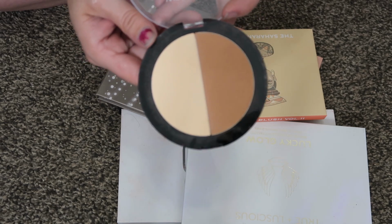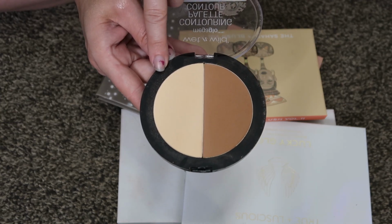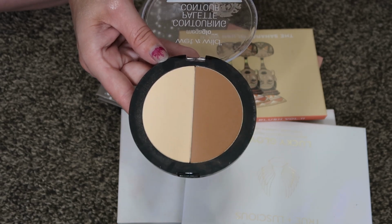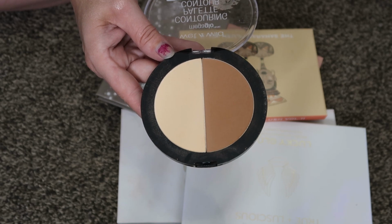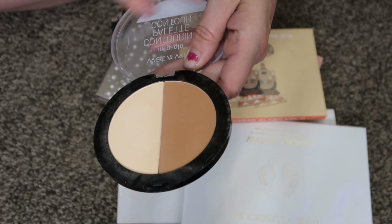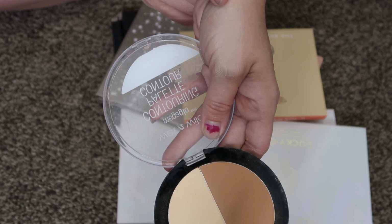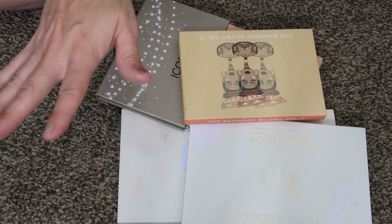I have this Wet n Wild little duo here. You get a press powder and a bronzer. I think I'm going to keep it because I want to try this pressed powder out and see. I feel like I would really like it. It looks really brightening on the skin. I want to keep it just to try it out. Hopefully I don't forget about it.